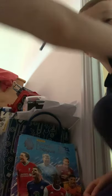Here we are. Here's the front of the book. There you are, Premier League 2021 official sticker album. Let's go into it. So there's the book. I hope everyone can see that. Just move my jumper out of the way. As you can see, the Premier League trophy and the ball is there.